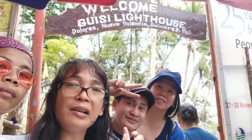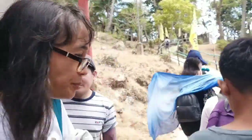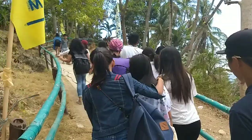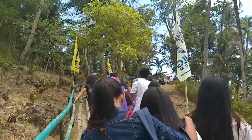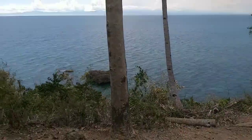Hello, good afternoon. I'll buy some of these when I come back from the lighthouse. So it's not a lonely trek after all. Everybody's friendly here. Welcome to Guisi Lighthouse. Alright, so this warm, overcast summer day, it's not a lonely trek after all towards the lighthouse. In the meantime, enjoy the view of the beach.